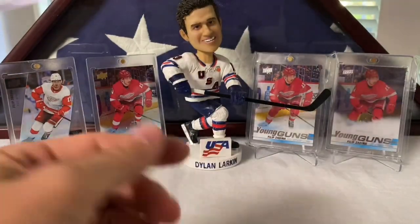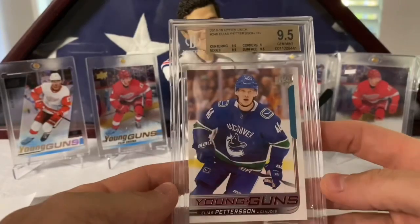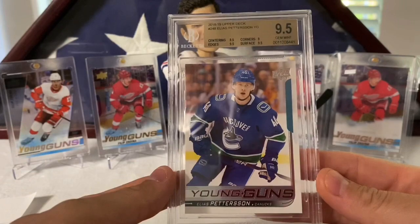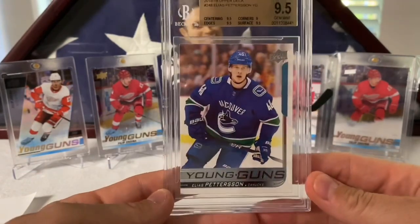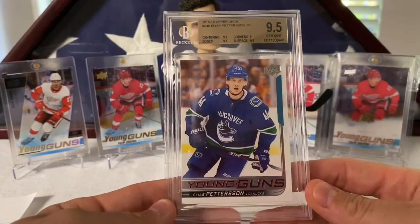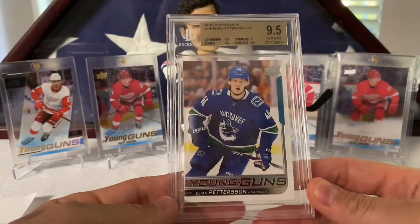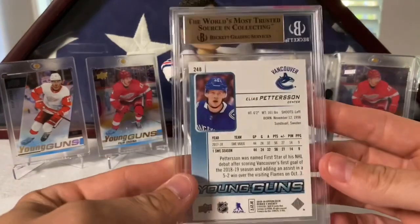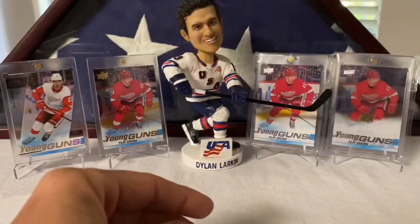And moving on to number 9, we have Elias Pettersson. I sent like 10 of these out for grading, and they all came back 9.5s or 9s. This was the only one I got left. I sold all the other ones, but yeah, Pettersson 9.5. He's having a great season, or great playoffs as well for Vancouver. I'd fully expect him to be their cornerstone for many years to come there, between him and Quinn Hughes on the back end. So pretty happy to have that one.